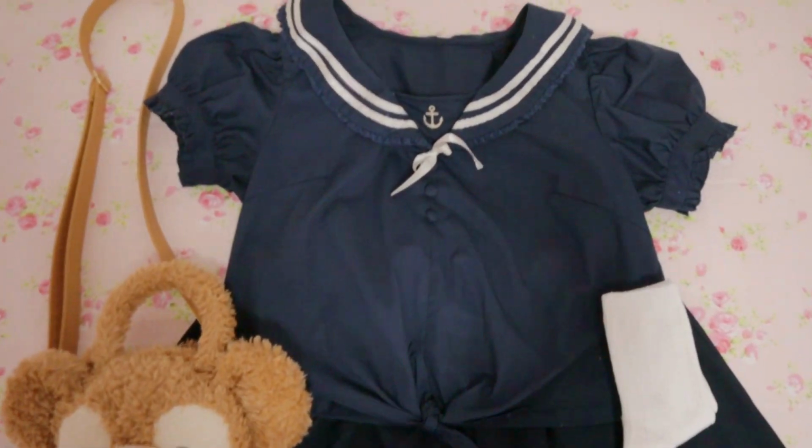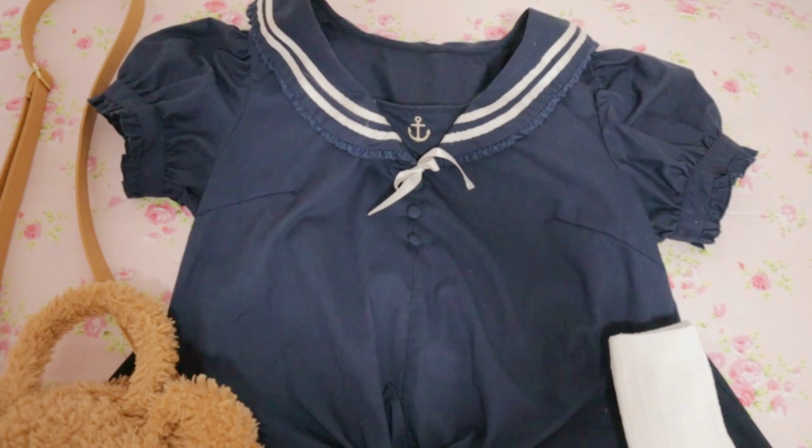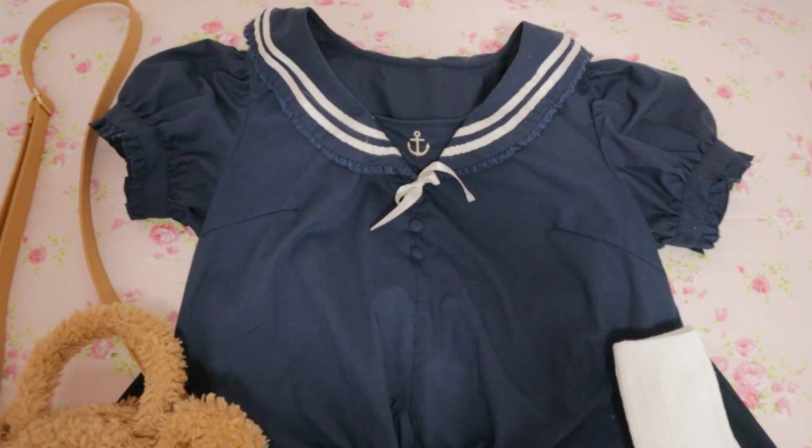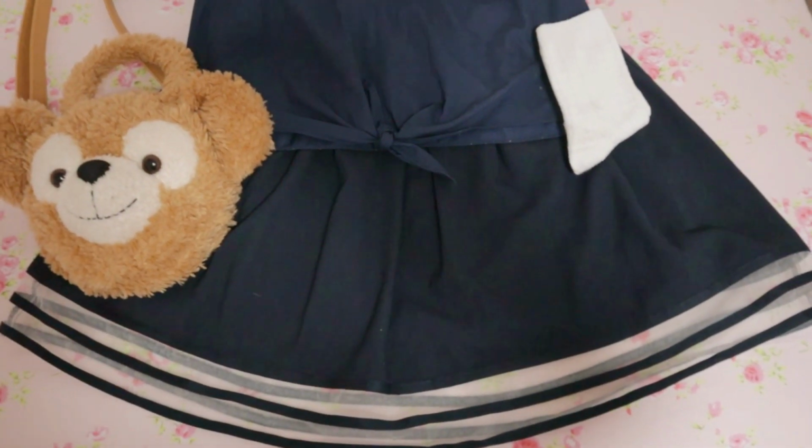So I'm wearing this really cute sort of sailor top. It is a navy blue color. I got this at a thrift store in Japan. It was from the shop called Closet Child. And then I decided to wear this really cute skirt. This is a navy skirt that I also got from Closet Child.